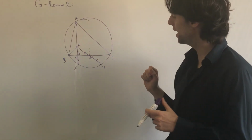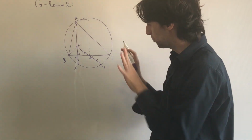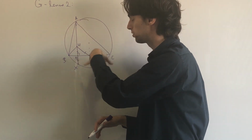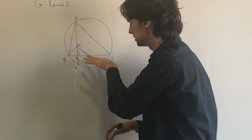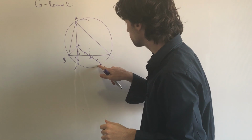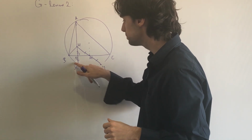And here's our diagram now. So what do we have? We have H, I took D to be AH intersect BC. M is the midpoint of BC, and then X and Y. We don't know that these are on the circumcircle just yet, so let's delete this a bit.